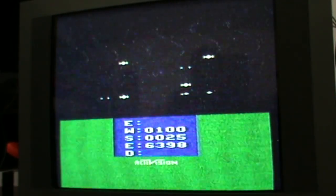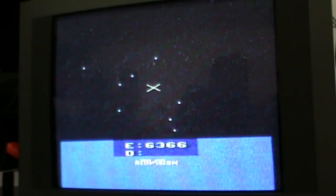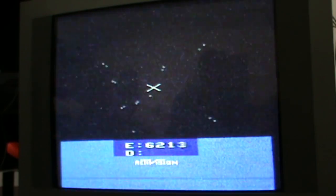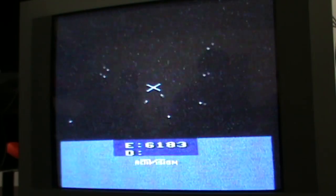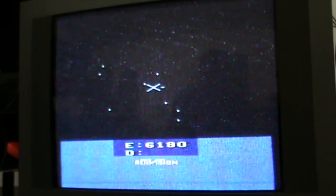There we go. So I'll go to the starbase now, just so you can see that bit, and then I'll leave it to him. So it's a game with a little bit of strategy and things like that. Activision's reply to one of Atari's more popular games. So you've sort of got to keep the station in front of you until you get a certain thing, and then you get refueled.